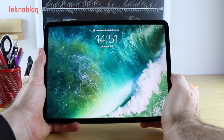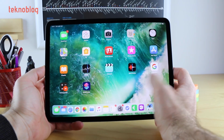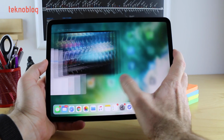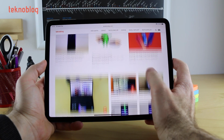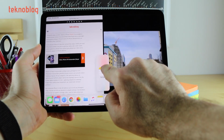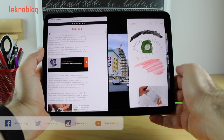2018 iPad Pro has the Apple A12X Bionic processor, which is the extended version of Apple A12 Bionic processor that we see on the latest iPhones. This chipset makes it easy to handle not only everyday tasks but also more professional work, such as photo editing, graphic design or video production. Benchmark tests show that the iPad Pro 11 has made significant progress over its predecessor.